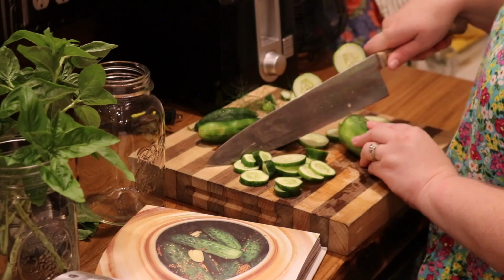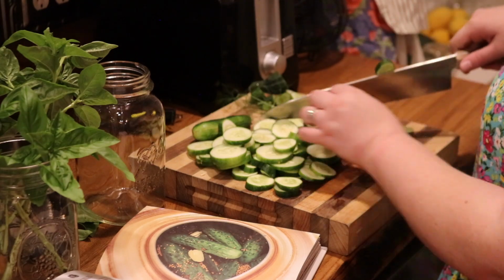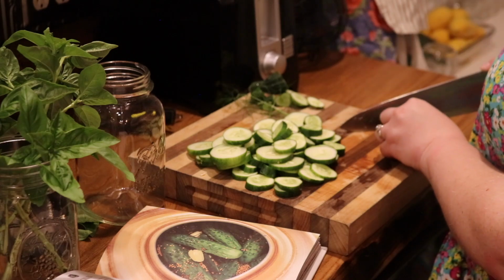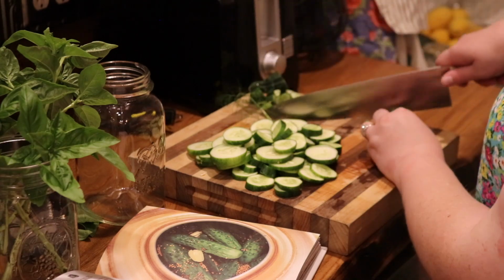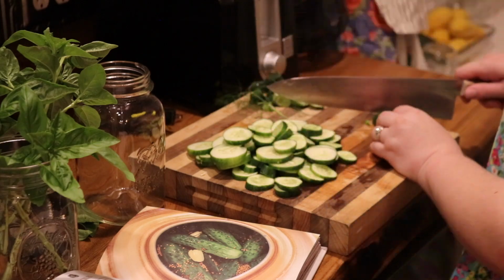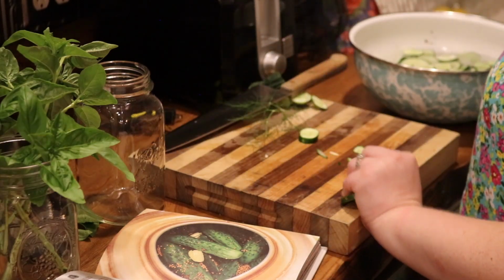Of course, I'll still can my sweet pickles that I can every year and our typical garden produce items like green beans and tomatoes, but I'm just looking for a new creative way to prepare our vegetables in the kitchen.